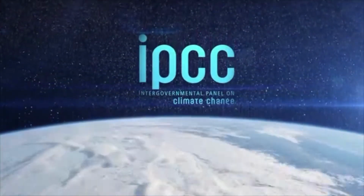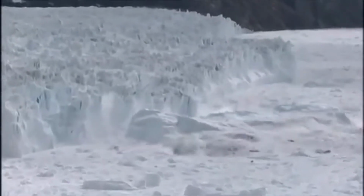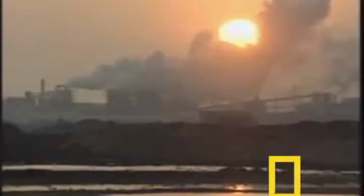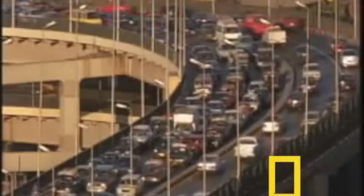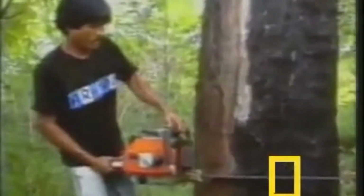The IPCC report leaves no room for doubt. Global warming is a fact. And human activity, including the burning of fossil fuels, industrial emissions, and deforestation, are the main cause of climate change and its most dangerous side effects.